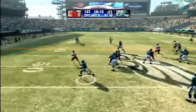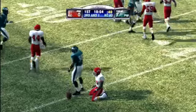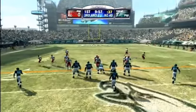They hand it off again. Gains his way to the 40-yard line. Westbrook gains around 8 yards on the run. Short yardage situation here. They'll need a little less than a yard to convert.